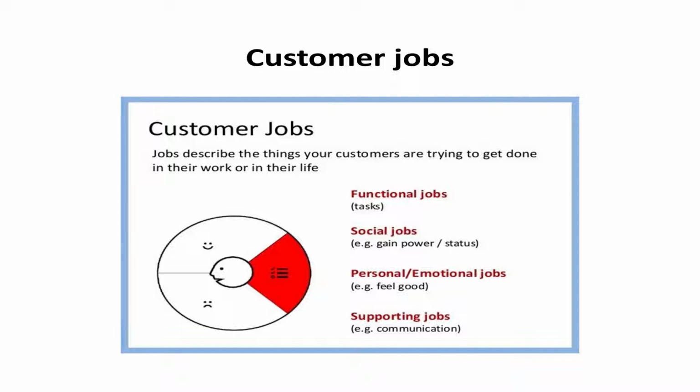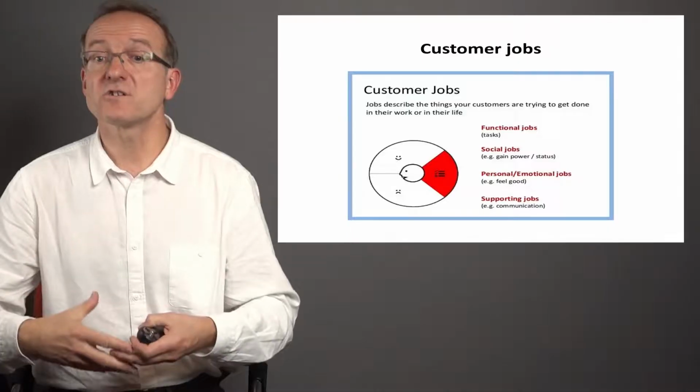So in terms of customer jobs, they break down under 4 main headings. The one at the top here, functional jobs, is what product development has tended to be about. How do we solve a practical problem for our customers? It's very often quite two-dimensional. But increasingly, product developers know that they need to solve social jobs for their customers. For example, how do people build their reputation or their status? There's also the important part of emotional jobs. How do we make people feel good as a result of buying our product?